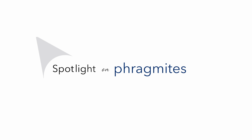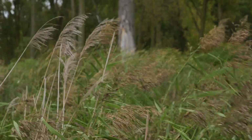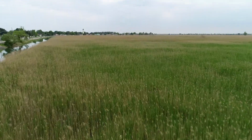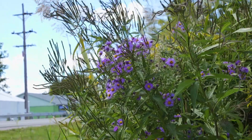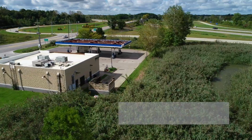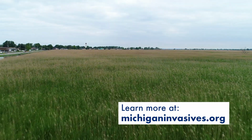Southeast Michigan's ecosystems are under threat of invasion by plants and animals that originate somewhere else. When these invaders arrive, they outcompete native species and form a monoculture, an area occupied by only one species. Phragmites australis, or the common reed, is one such invasive species.